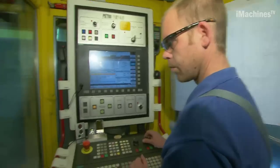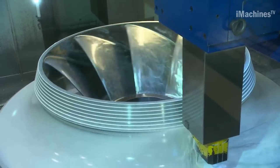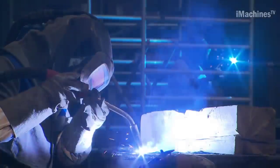They are manufactured using a combination of large-scale machinery and fine handwork. The process involves casting the blades from a single piece, followed by several machining steps to achieve the desired shape and dimensions. The blades are then inspected for dimensional accuracy and material quality.